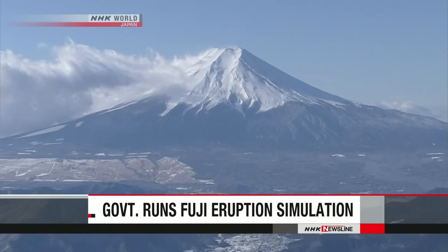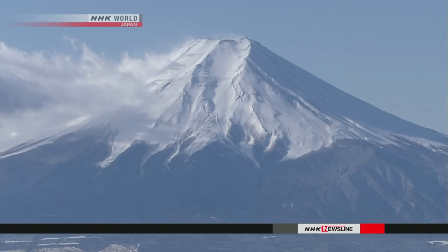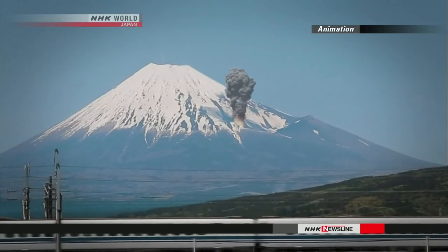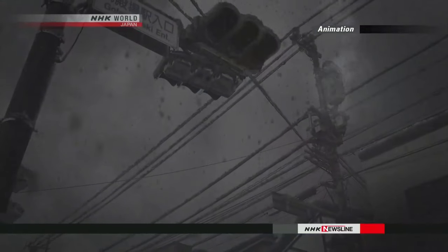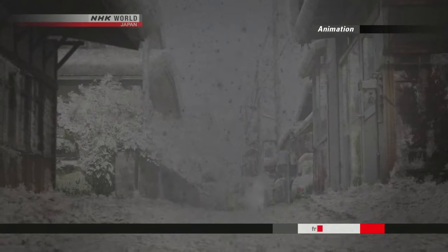A Japanese government panel has run through a simulation of a massive eruption of Mount Fuji. It says a blast could send volcanic ash across the wider Tokyo area, disrupting power grids and paralyzing transportation. The panel simulated the impact of a major eruption comparable in scale to one from about 300 years ago. The simulation assumes it would continue for 15 days, just like the last time. Wind speeds were based on data from December last year. The panel says total accumulation of ash at the foot of the mountain will be 1.2 meters.